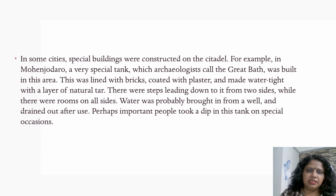In some cities, special buildings were constructed on the citadel. For example, in Mohenjo-daro, a very special tank, which archaeologists call the Great Bath, was built in this area. This was lined with brick, coated with plaster, and made watertight with a layer of natural tar. So that means they were very much developed in making houses and big buildings, like the Great Bath.